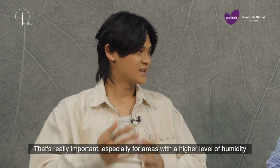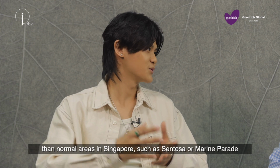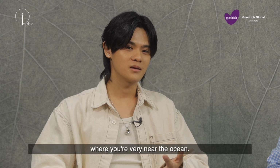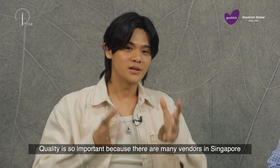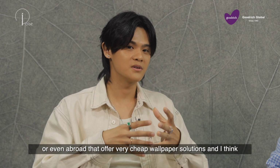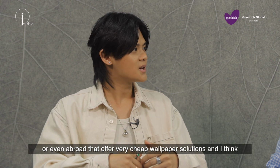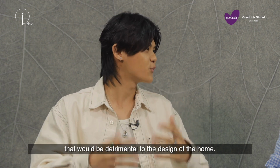That's really important, especially for areas with a higher level of humidity than normal areas in Singapore, such as Sentosa or Marine Parade, where you're very near the ocean. Humidity is insane there, right? Quality is so important because there are many vendors in Singapore or even abroad that offer very cheap wallpaper solutions, and I think that would be detrimental to the design of the home.